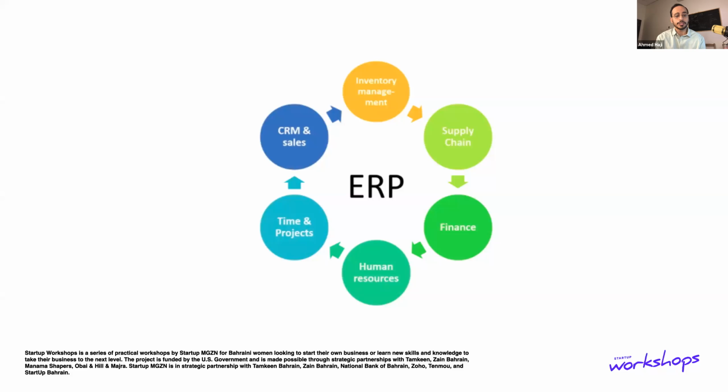ERP is kind of a bigger picture than CRM. So CRM can be a part of ERP, but in addition to that, ERP will contain inventory management. So if you're having inventory for your organization, this can be managed in ERP as well. Supply chain, so your different suppliers, your different sources of your products, all of that can be tracked, maintained, and stored in your ERP. Your bookkeeping and finance, yes, you can have Zoho Books for your finance allocation and tracking, but again, Zoho Books is a standalone application that keeps the information there.